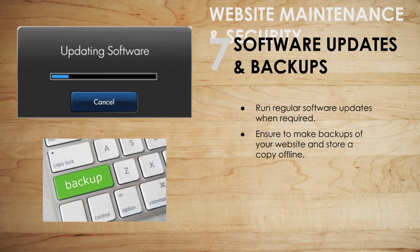Okay, so you've got 3 points of backups. So if any one of those fail, then at least you've got another one somewhere else. So you're pretty much covered. So it's really important though to have backups of your website.